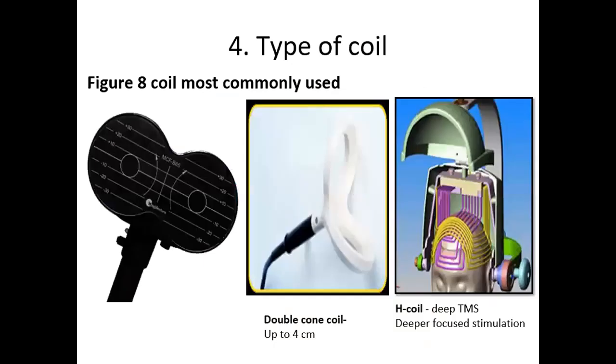The type of the coil: the figure of 8 coil is most commonly used. It is used in focal rTMS. It allows detailed cortical mapping. The maximum stimulation is at the junction, that is at the center of the coil. Double cone coil and H coil are used for deep stimulation. Double cone coil reaches up to 4 centimeters, and H coil is used for even deeper focal stimulation.